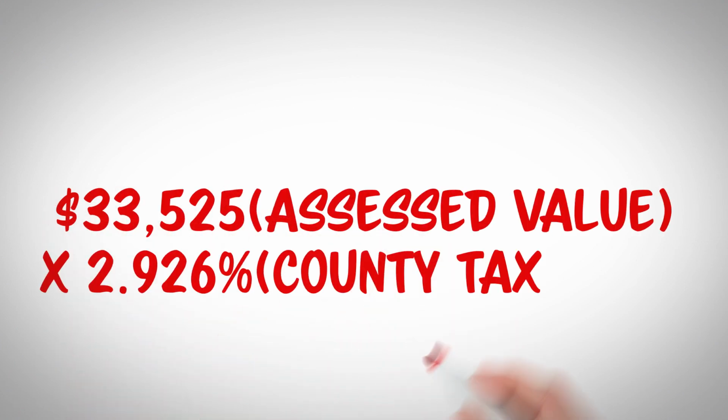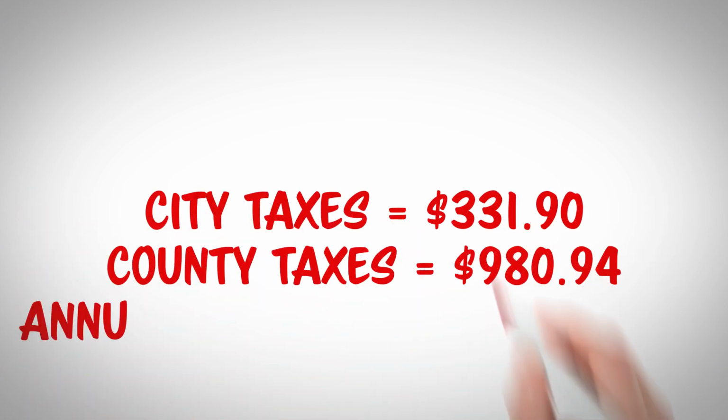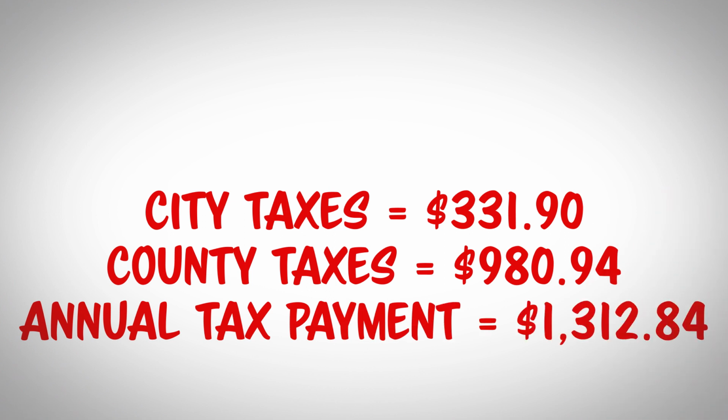To find the county taxes, you'll multiply Putnam County's tax rate of 2.926 by the assessed value. This gives you city taxes of $331.90 for the property, and $980.94 goes to the county for taxes, for a total annual tax payment of $1,312.84 that my dad paid out in taxes last year.